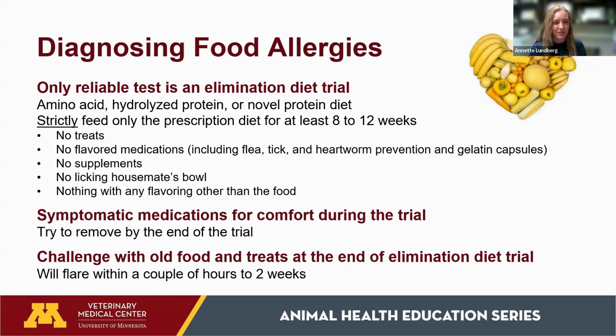So what we do is we feed an amino acid or hydrolyzed protein diet. What this is, it actually uses the same technology that is made for babies, infants who are allergic to dairy or milk proteins, that then have to have hydrolyzed protein sources where the protein is broken down to bits that their body can use for protein, but does not recognize where it came from. So they're getting the protein, but not recognizing if it's something like beef, soy, or chicken.